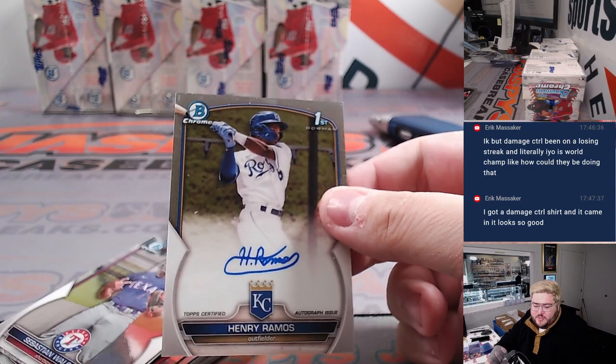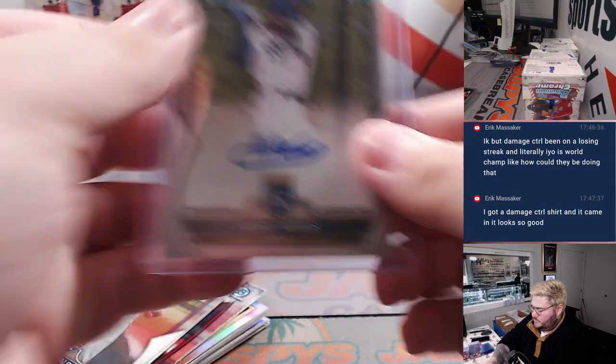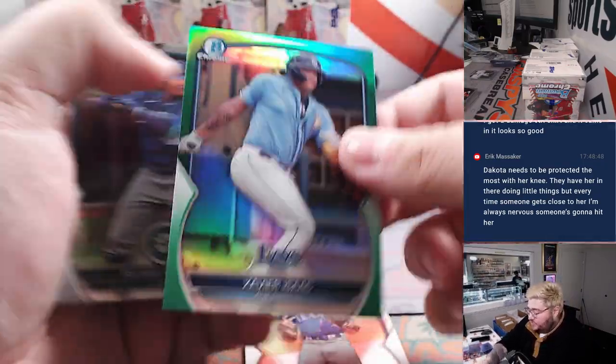Ramos on the Bowman first base auto for Kansas City and Sean. There's a Walcott base. There's a green Xavier Isaac out of 99. There's a Celestin first.